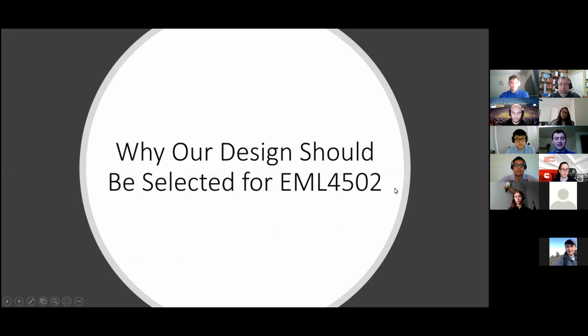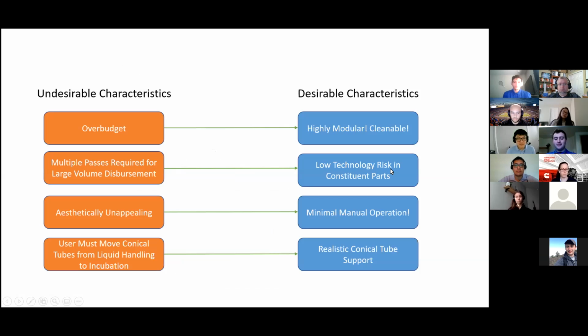Why should our design be selected for design 3? Next slide. Undoubtedly, the panel has noticed some glaring points about our design. We are 60% over budget. We can't fill larger well plate volumes in one pass. Our design is not visually appealing. And our conical tube support is not completely automated. Why should our design be selected with such negative qualities?